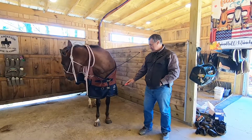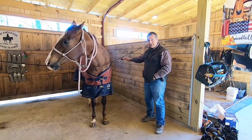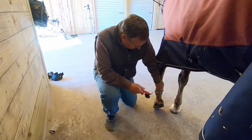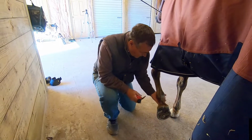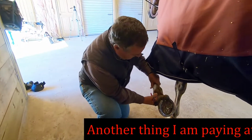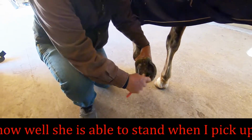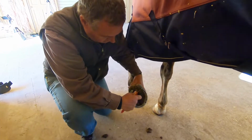So I think it's in this front right foot, but we're going to start with the front left and work our way around. What I want to do is run my hand down her leg and see if I feel any inflammation, any heat. And I like to start with the foot that I don't think is the problem. That gives me a baseline of what to expect. So I'm just going to clean her foot out.